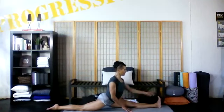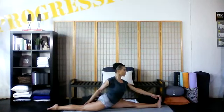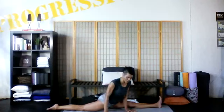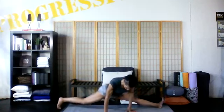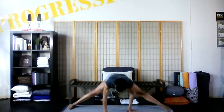Breathe here, 3. Breathe, 2. And 1, good. Prasarita Padottanasana. Well, I'm gonna keep this very wide stance. I'm going to stay pretty wide.